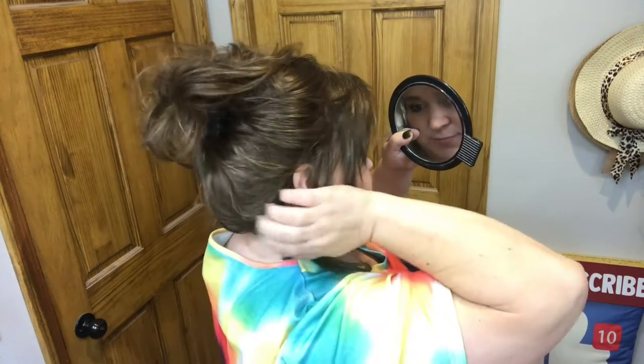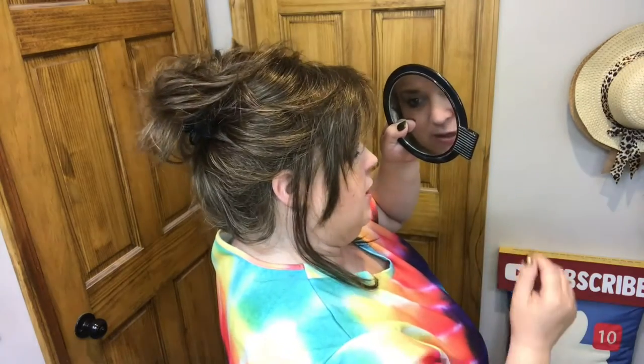I just kind of like mess it up a little. You know, our own natural hair kind of falls out of updos. But yeah, she's super cute for that.